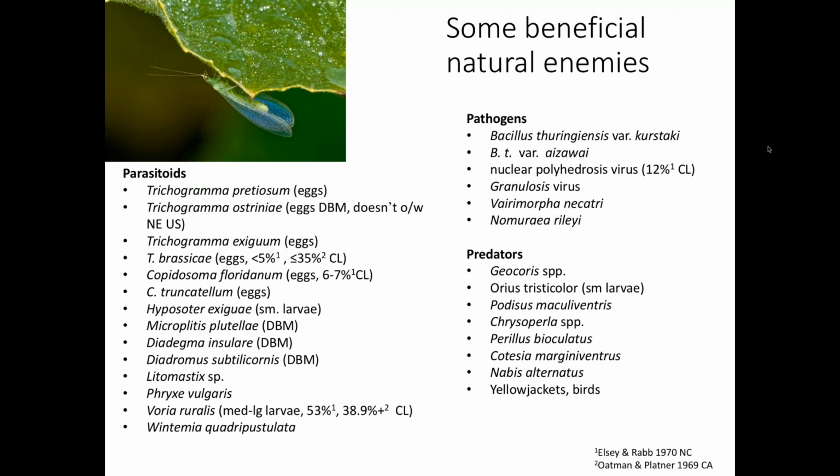There are some diseases or pathogens that will go after them. This nuclear polyhedrosis virus, for example, that is pretty common. We see that in the field when cabbage looper levels are high. There's some fungi among the pathogens as well. And there's some predators listed here, yellow jackets and birds included, as well as others that are shown on that list. So with all of these natural enemies, you'd think, why can't they keep the population under control? And that's a good question, and I don't have a good answer for that, but they don't.